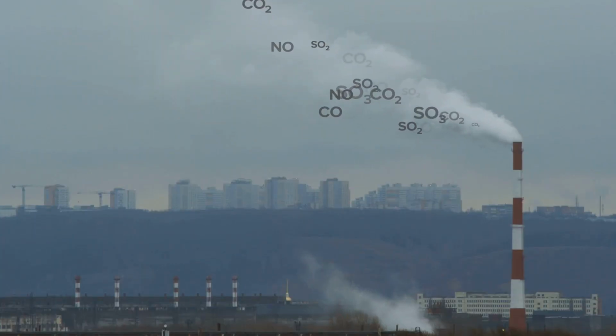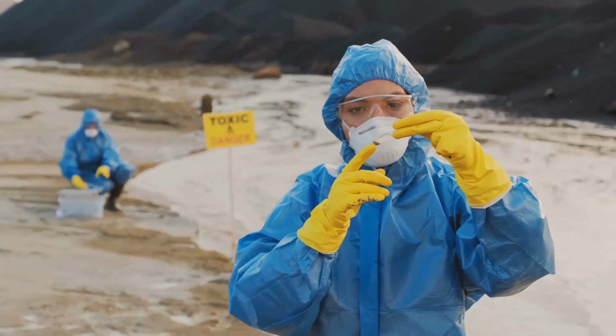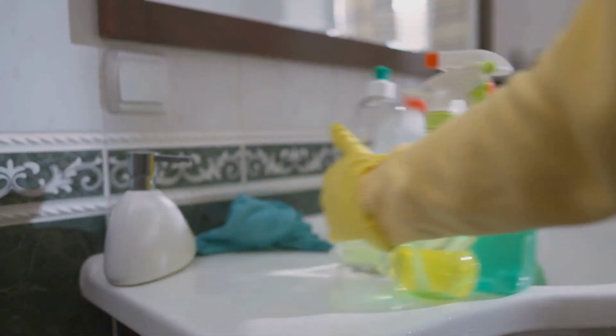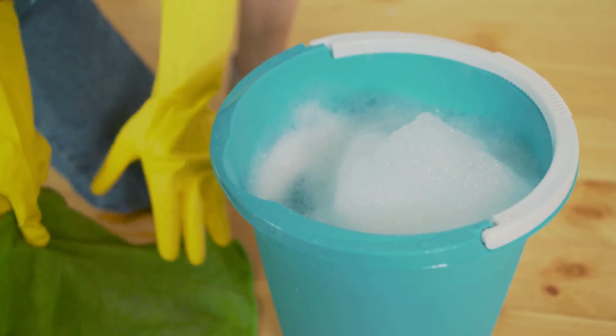When they evaporate into the air, some can contribute to smog or damage the ozone layer. These chemicals can be toxic to fish, birds, and other wildlife. Proper disposal isn't just a rule. It's our responsibility to protect our shared planet. What we do in our lab, garage, or kitchen can have a ripple effect on the world around us.